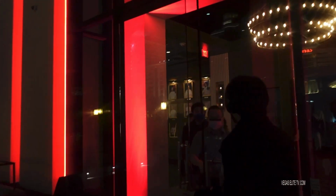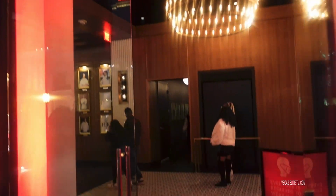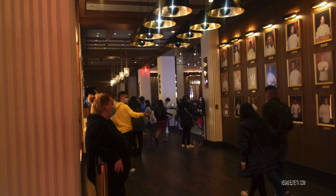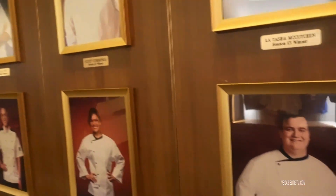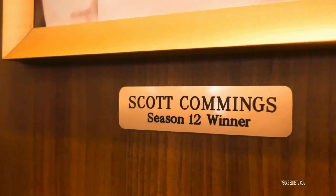Before Hell's Kitchen, this building used to be a restaurant called Serendipity. And I used to love that place. But man, Gordon Ramsay has taken this place up 10 plus notches. He's arguably the most famous chef in the world. Okay, cool. And here's a wall dedicated to all the winners on the reality show Hell's Kitchen.